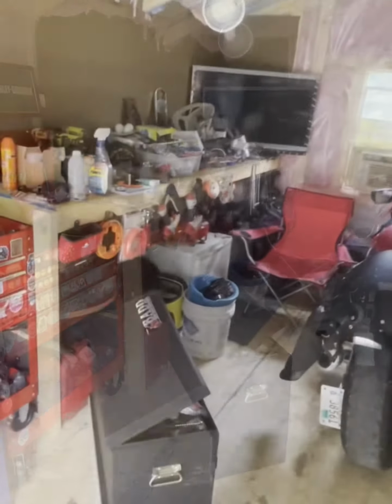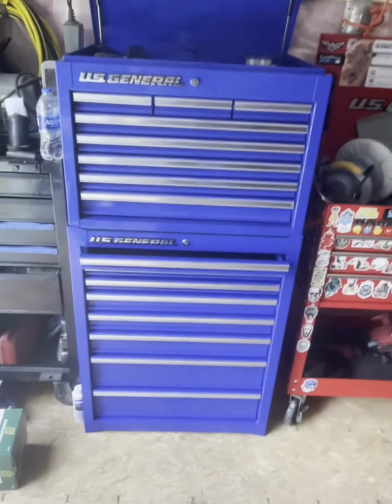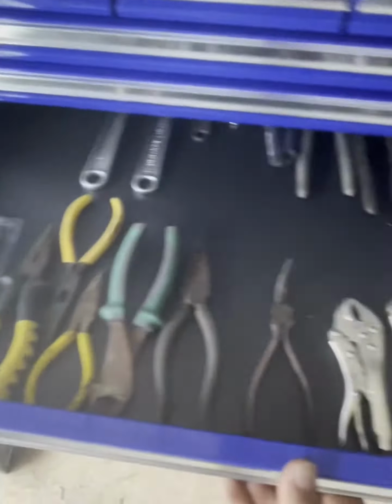Big blue tool. So anyway, I had a big toolbox over there, and my neighbor-in-law went, I'm not putting the wheels on it. I got it just sitting on my little specialty tool.